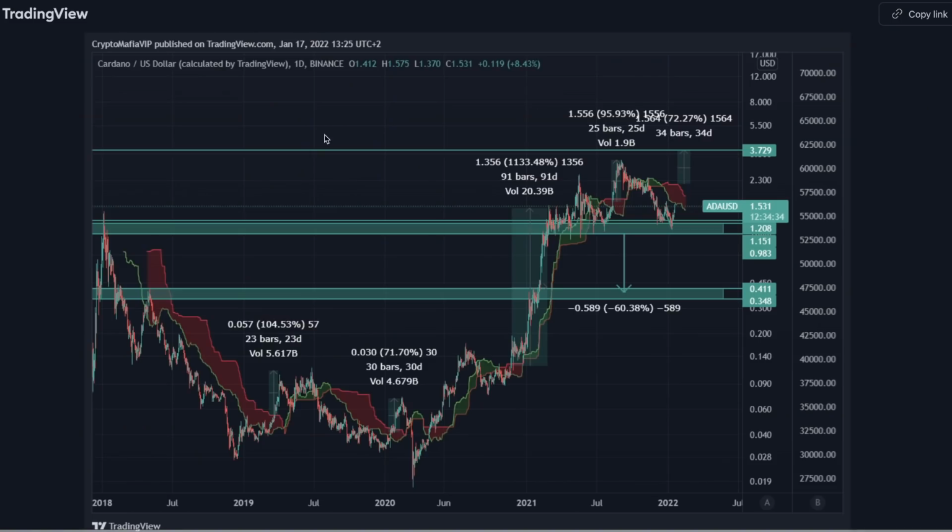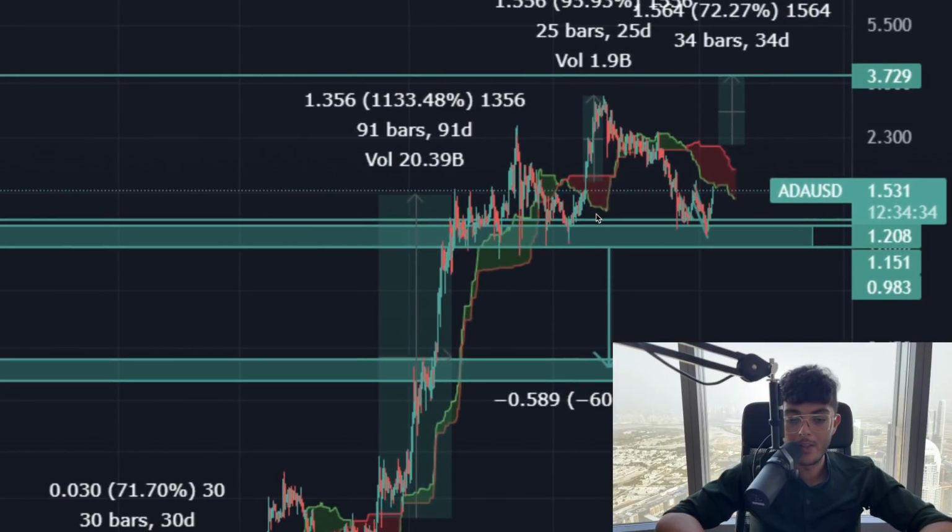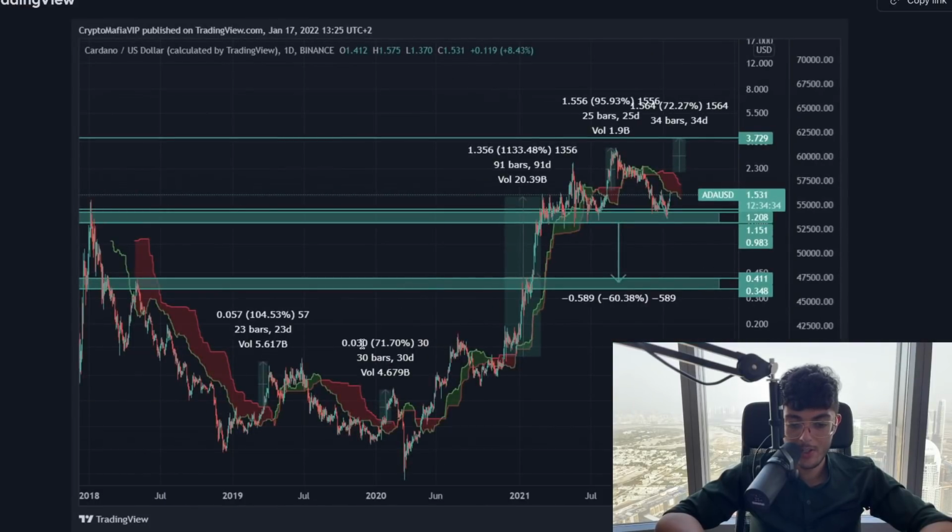What we had on this chart was a key area of resistance, and naturally when we break resistance levels, that's when we might be able to expect the market to be rising up again. And so what we had right here was a series of pumps where the smallest one was going up by 71%, the biggest one was going up by 1,100%.